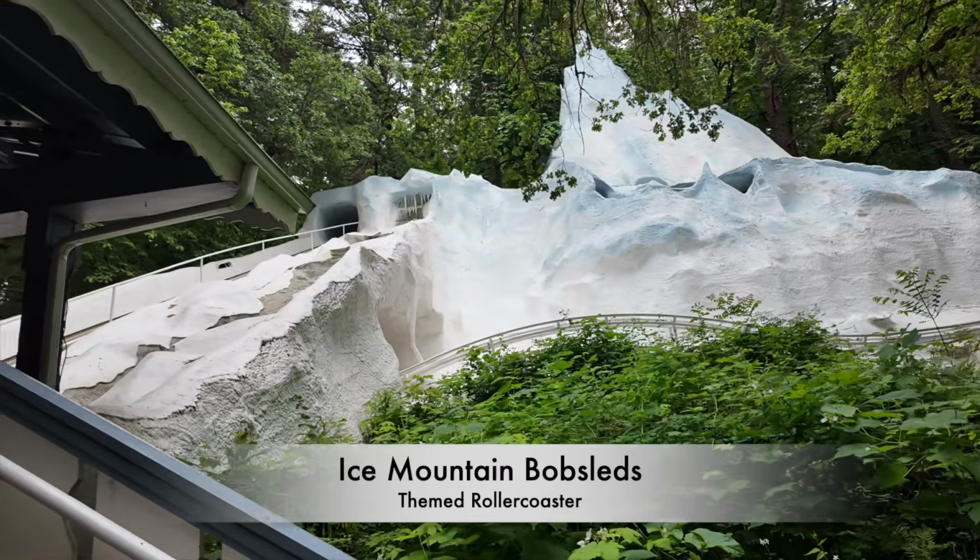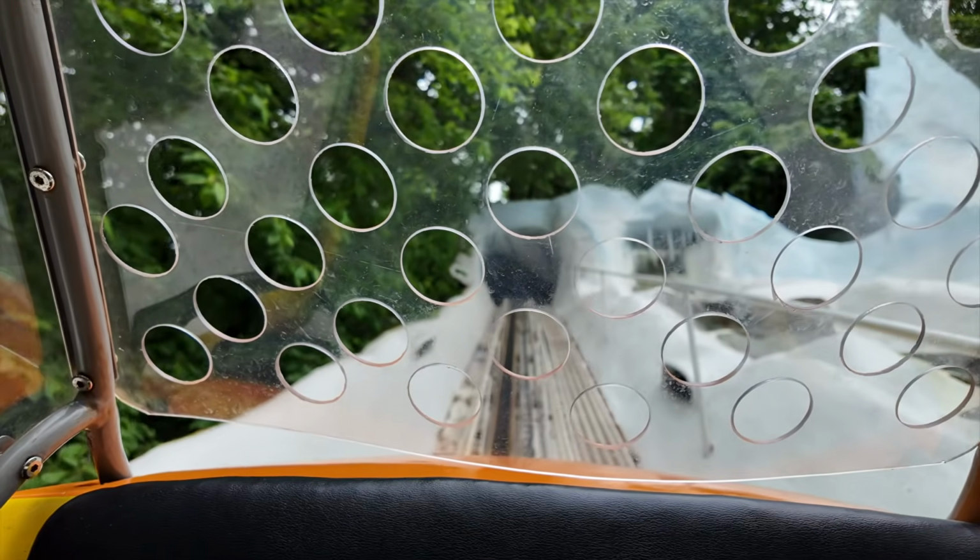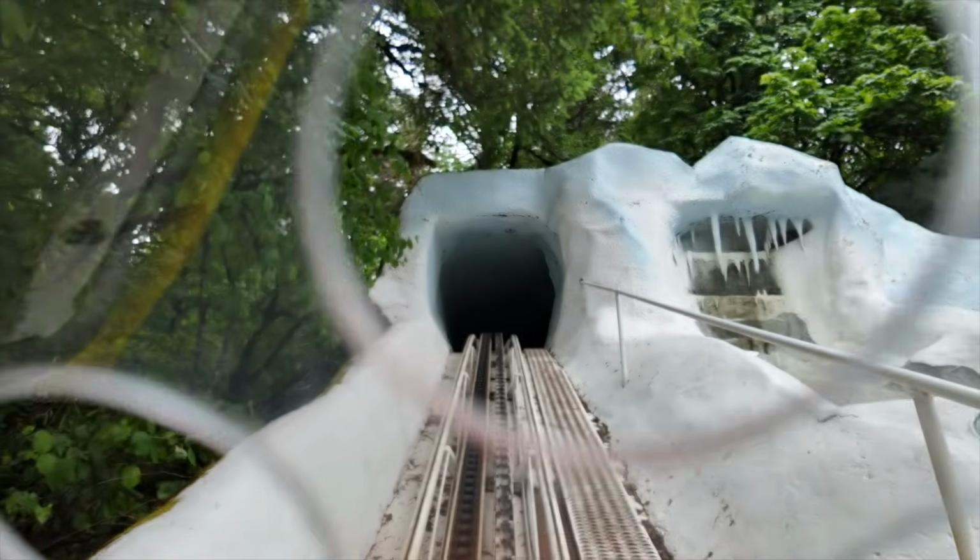Ice Mountain Bobsleds. Looks fun. Look how small this is, but it's so delightful. We're in one of the cars. Here we go. It's covered on top with a glass or a plastic cover. We're going up the mountain. The kids, hang on to your life.